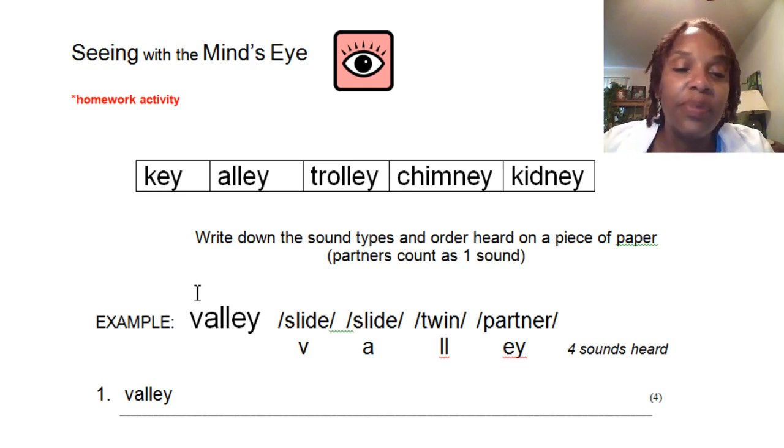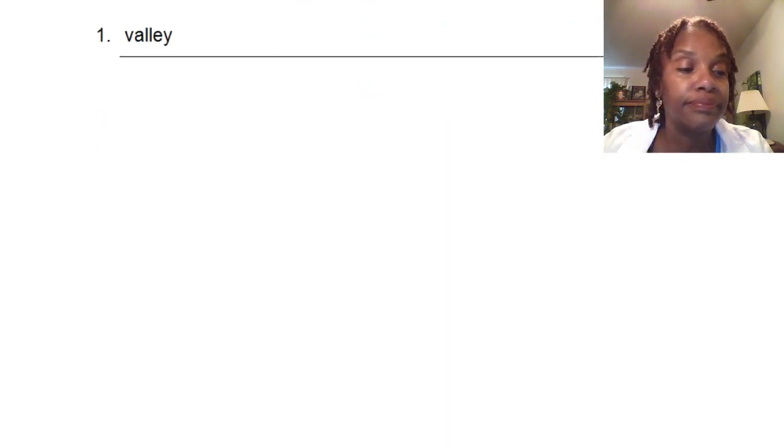So I did the first example. Here's the valley. In the word valley, there are 4 sounds. There's a slide sound, a twin sound, and a partner sound, okay? Again, that is a part of your homework.